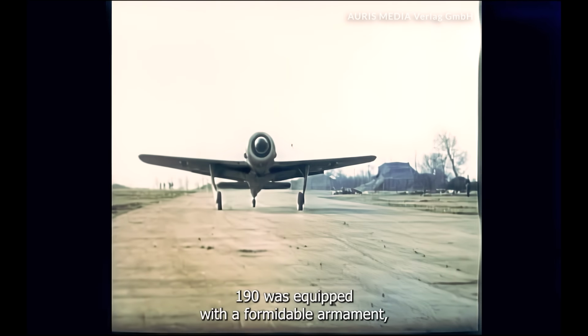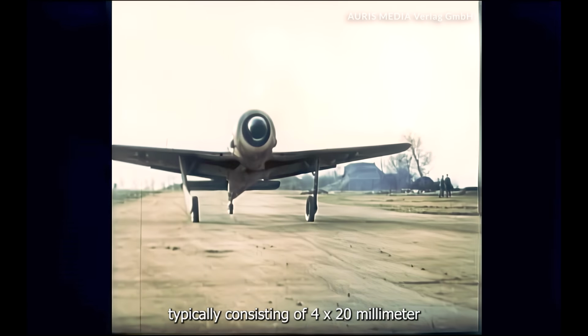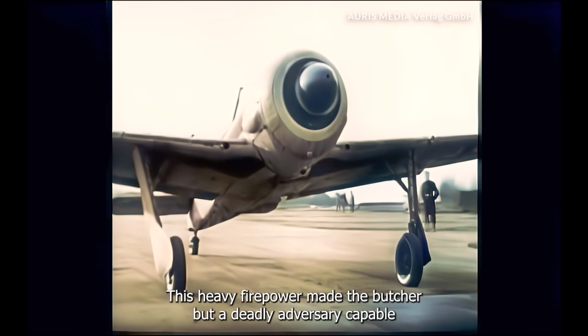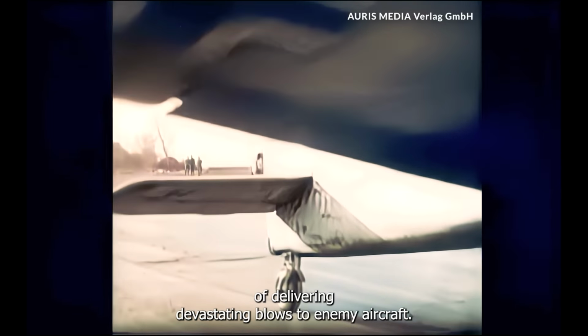The FW-190 was equipped with a formidable armament, typically consisting of 4 20mm cannons and 2 30mm machine guns. This heavy firepower made the Butcher Bird a deadly adversary, capable of delivering devastating blows to enemy aircraft.